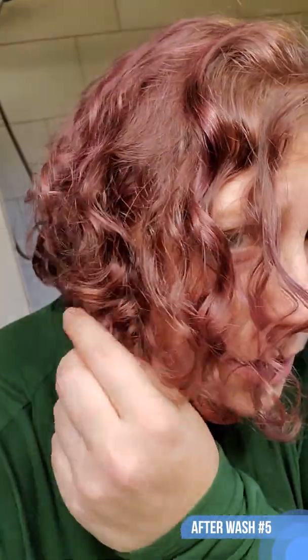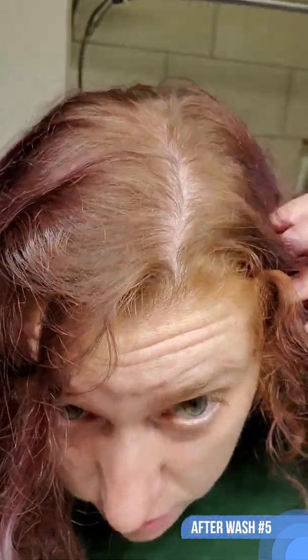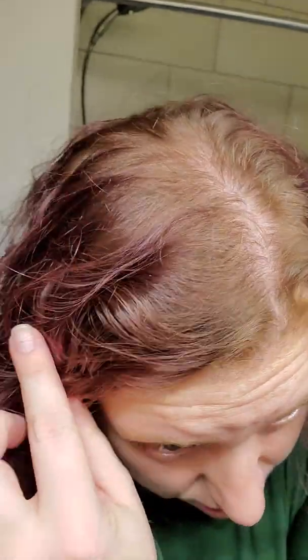And I'm back after what I believe is wash number 5. I think overall the purple color is holding pretty steady on the ends. My roots are still red, still getting red, but I don't feel like it's growing out. It seems like I've got about an inch, which has been pretty consistent. The color is not changing a whole lot. It is obviously lighter than it started, but I don't see it fading a ton.